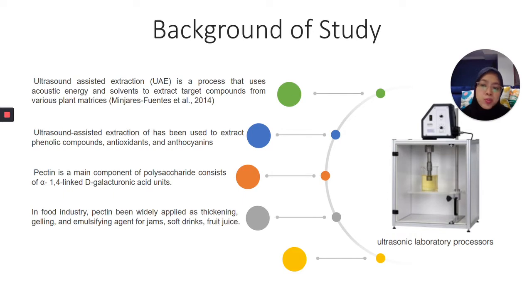And what is pectin actually? Pectin is the main component of polysaccharide, consisting of alpha-1,4-linked D-galacturonic acid units. As it is a polysaccharide, it is actually in the cell wall of a plant. In industry, pectin has been widely applied as thickening, gelling, and emulsifying agents for jams, soft drinks, and fruit juice. It is actually located at the cell wall of a plant cell.